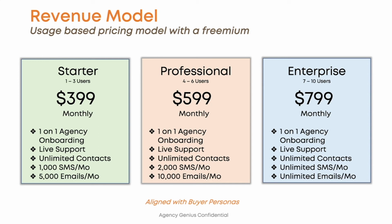Now, if your pricing isn't on your website, then describe your packaging and pricing clearly, as I've done on this slide. Explain how the pricing model is aligned with your buyer personas so that each buyer can easily find which option is right for them.